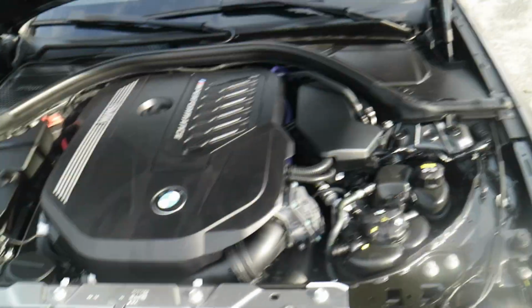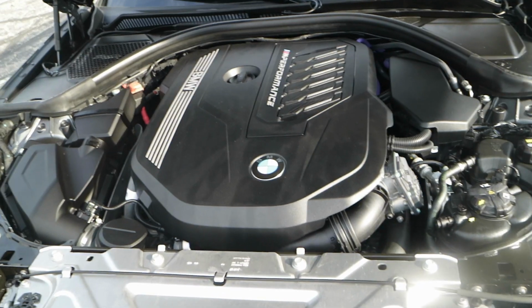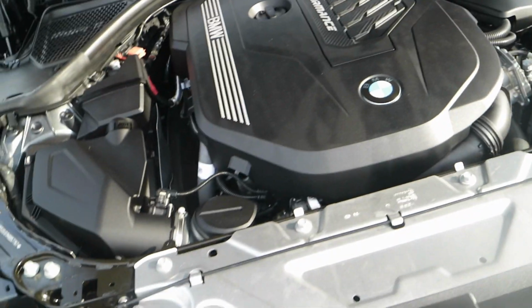I mean, it's a phenomenal piece of machinery, and I already know, I've owned quite a few BMWs. I don't think I can really go wrong with that one, especially in terms of reliability and all sorts of other options. So let's close the hood and take a look at the front.